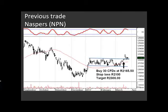So I'm inclined to sit tight here rather than banking the profit too quickly. The setup looks good. I'm comfortable with it. It's holding support. Let's give the trade a chance to work out.